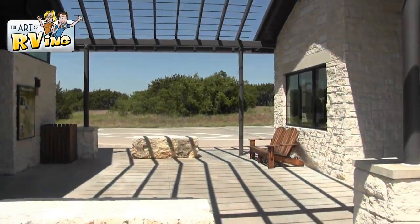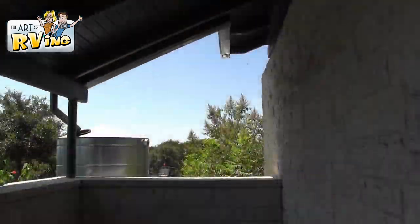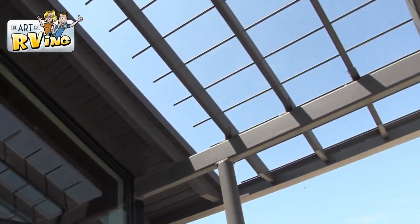I just love the architecture of this headquarters. It keeps the natural beauty of its surroundings inside and out. The structure is just amazing.